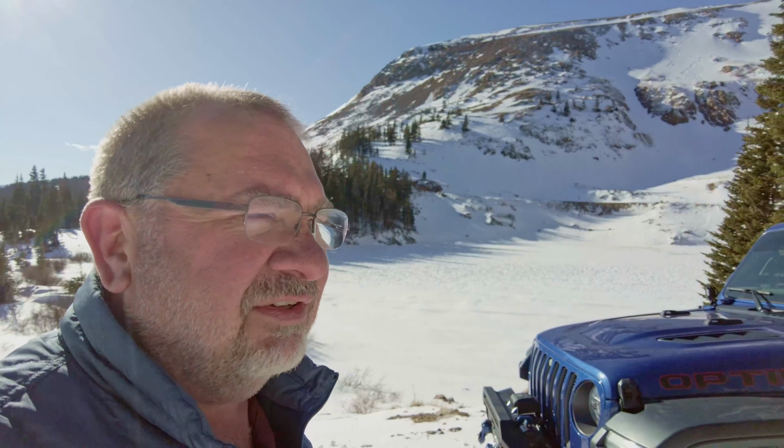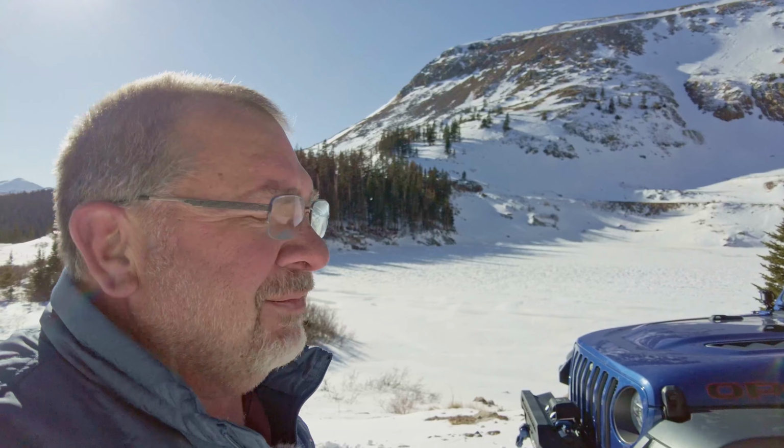And that was the end of the trip on Rollins Pass. So we may have to save this one for summertime. But oh well, sometimes that's what snow wheeling's about, is going until you get stuck and then unstucking yourself. So that's our adventure for today.